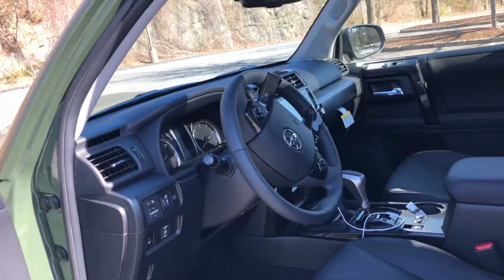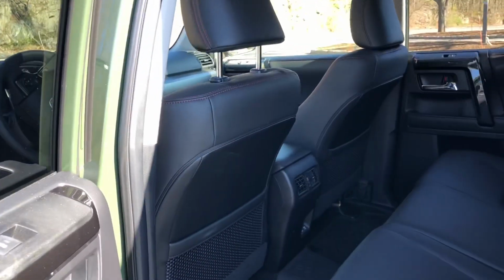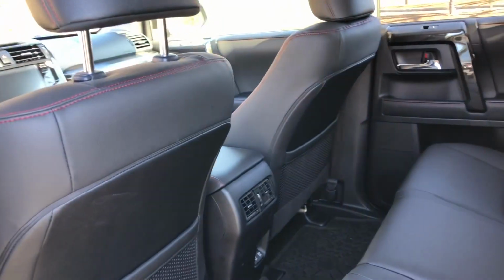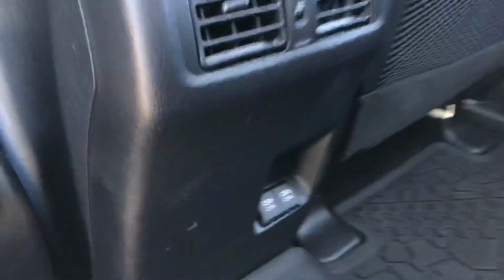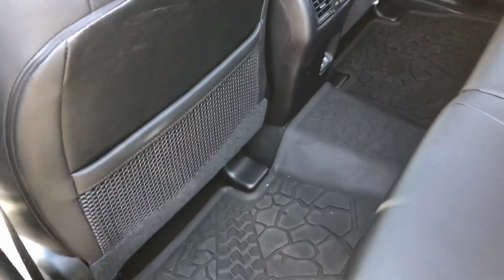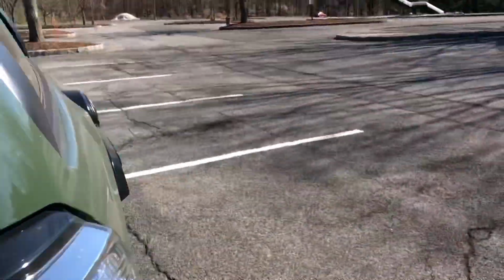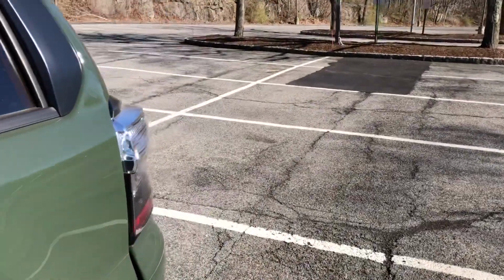Before I hop into the car, just to show you the rest of it, pretty much exactly like the outgoing models. Another difference though down here, it's got two USB ports in the back. My 2016 did not have that. The mats are actually a little bit nicer as well. I did not get the rear slide out tray. I did want it. It was not an option.